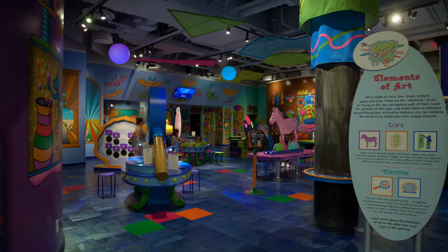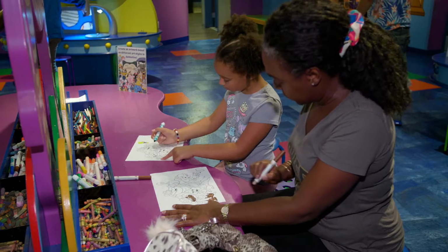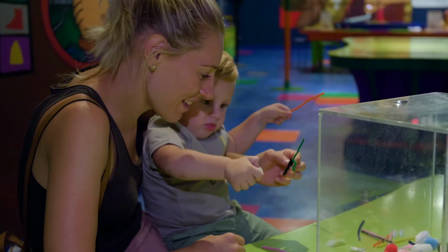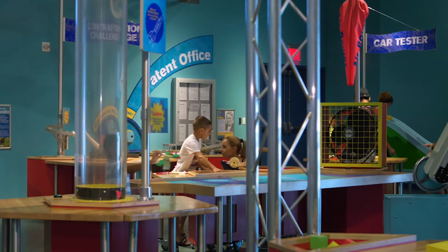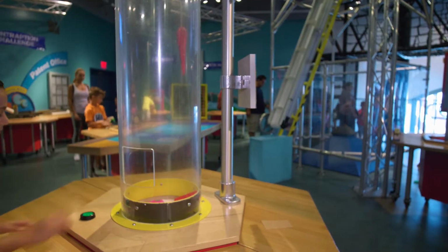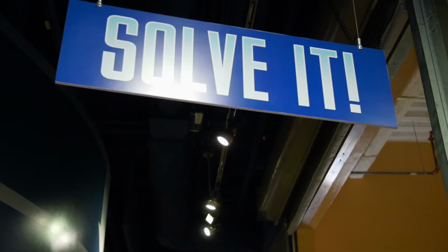So third floor has our Young at Art exhibit where children are learning for the first time about line, perspective, visual thinking, texture, and Patents Pending is our area for our youngest inventors. Here they get to design inventions, build a car, test it out, see if their design is flight-worthy, earthquake-proof, you name it. We want kids to make a mistake, figure it out, and solve the problem that they want to solve.